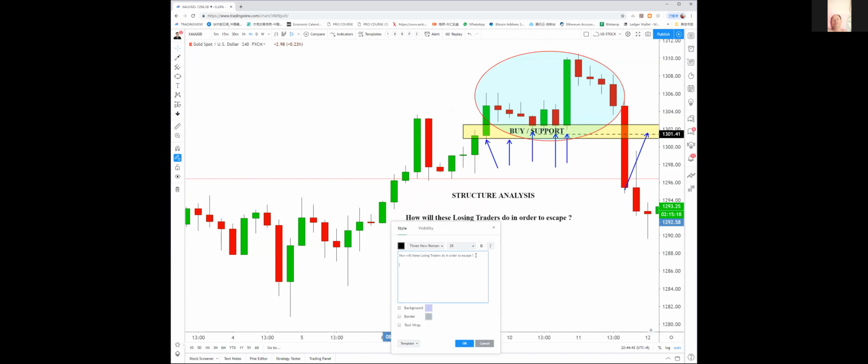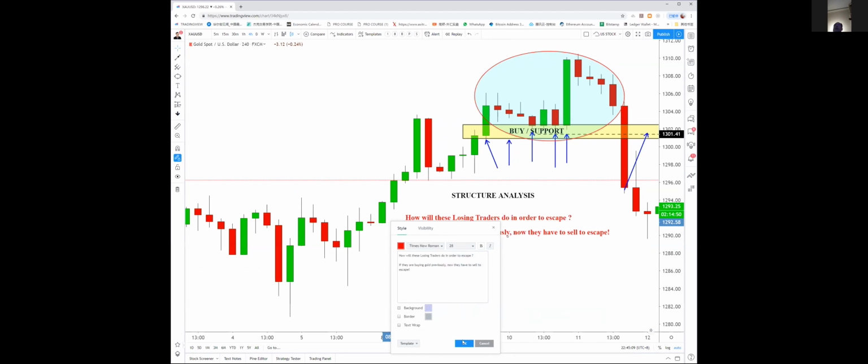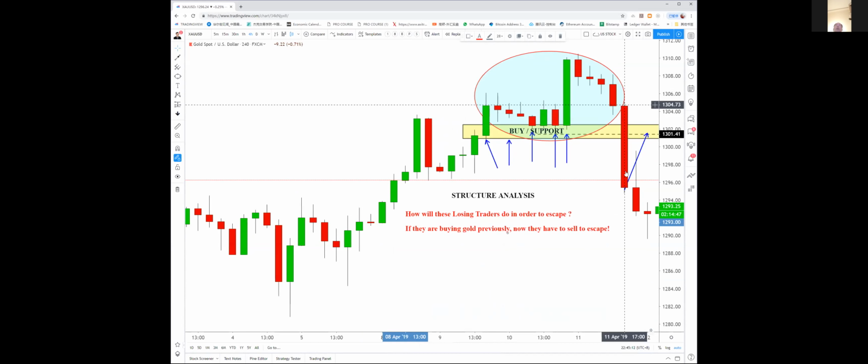Okay, just remember, if they were buying gold previously, now they have to sell to escape. Am I right? This is very important. You have to think not only what you think of the market, you have to think what will be the impact of those people who traded before you, who are already in this market. Can I say that? It's important.